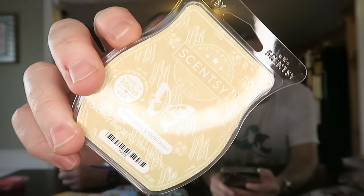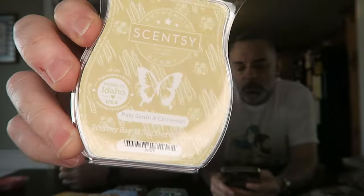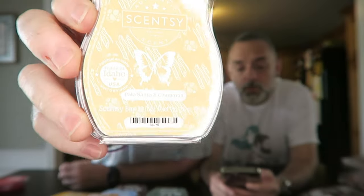All right, next up. Ooh, I'm excited about this one. This is the one I was most excited for. The Palo Santo and cinnamon. I love Palo Santo. Palo Santo energizes Italian bergamot, accented with clove leaf and cinnamon bark. A lot of people say they don't care for Scentsy's Palo Santo, which has been out before, but I've never had it. I've had the Bath & Body Works Palo Santo candle, and I loved it. So that's why I'm excited about it.